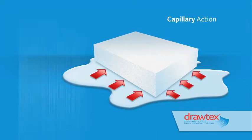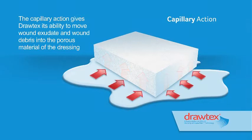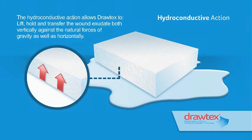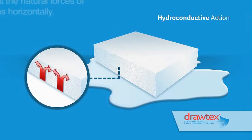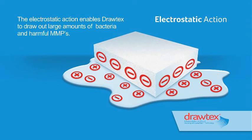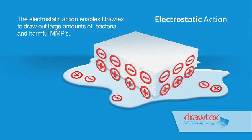The capillary action gives Drawtex its ability to move wound exudate and wound debris into the porous material of the dressing. The hydroconductive action allows Drawtex to lift, hold and transfer the wound exudate both vertically against the natural forces of gravity as well as horizontally, demonstrating powerful effective action against common barriers to wound healing. The electrostatic action enables Drawtex to draw out large amounts of bacteria and harmful MMPs.